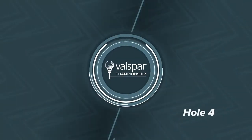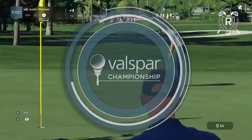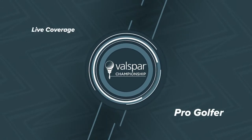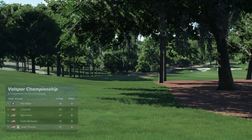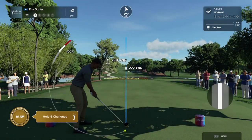And this effort by Justin Thomas. He's currently in third place. Hold this putt and you'll become second on the leaderboard. And after that effort, this is how the field is shaping up. Our current leader is up by a whopping 7 shots now.